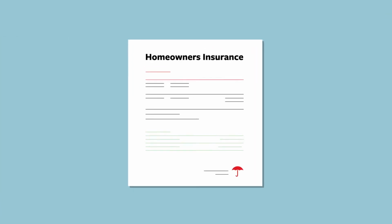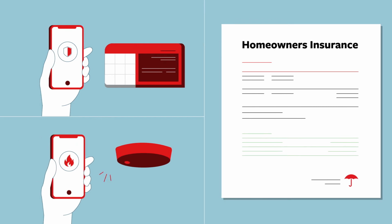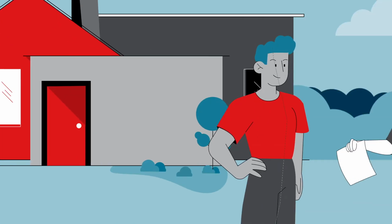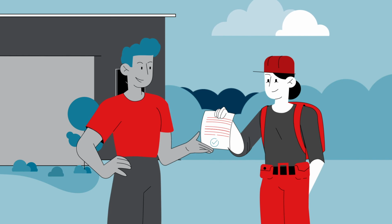On the other hand, some home renovations like security systems, fire protective devices, and green home certification can qualify you for savings on your policy. Also, it's important to ensure your contractor has insurance. Ask them to provide their certificate of insurance.